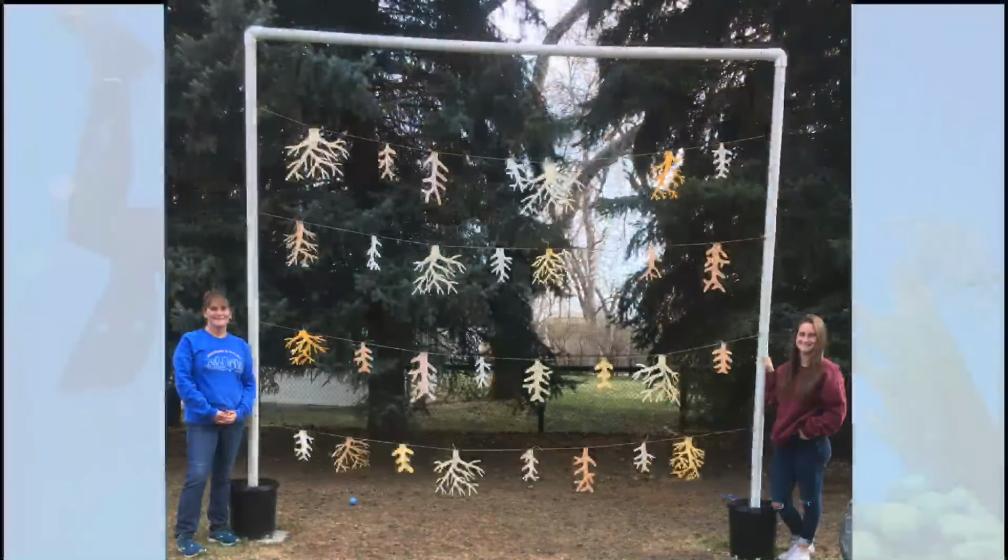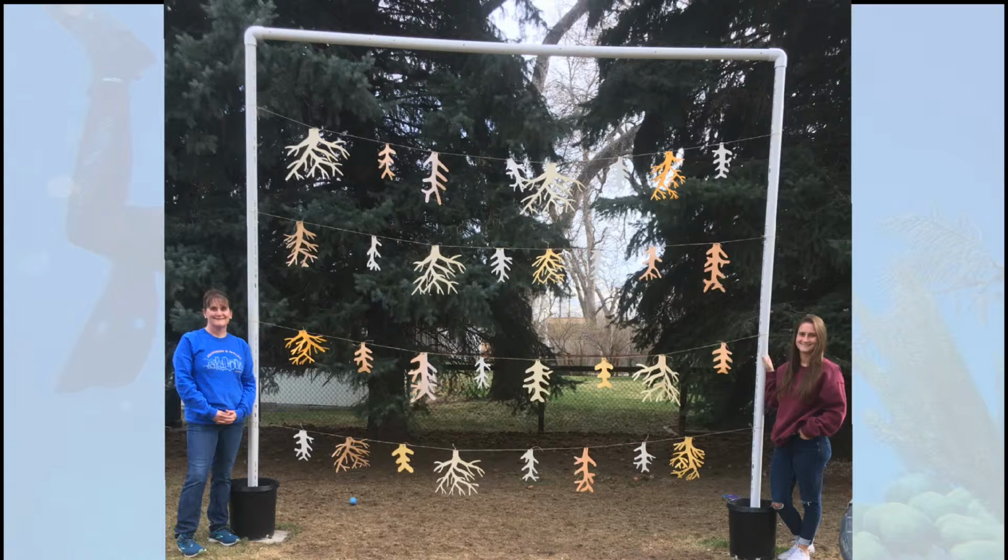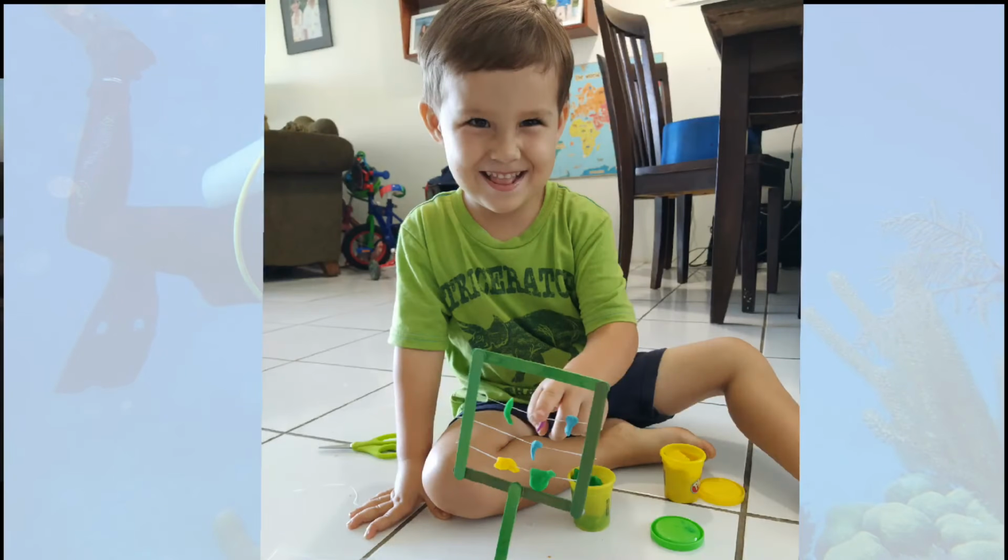So we have one that has come in. Let me just find the names here. We have Cal Miller, who is 4 years old, from Grand Cayman, and he has made an amazing coral frame. I'm hoping that Jack is showing you a picture of him right now. I love that he made this coral frame. He's done his own thing using Play-Doh. It looks absolutely great. So thank you so much, Cal, for sending that picture into us. It's so lovely that you're getting so involved.